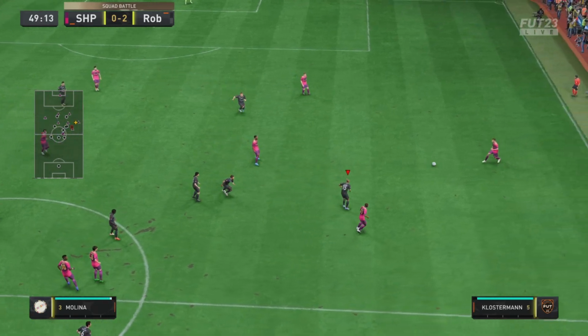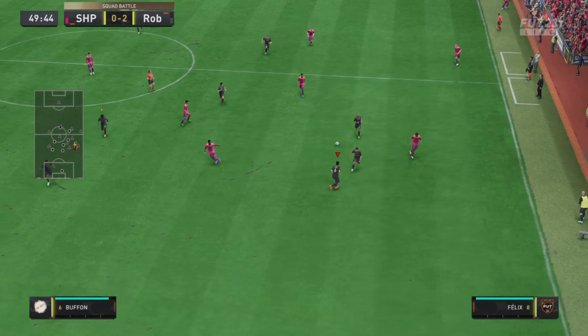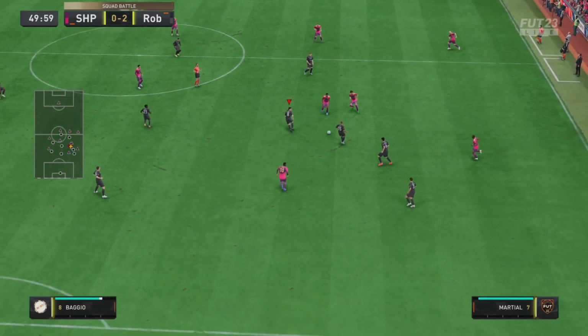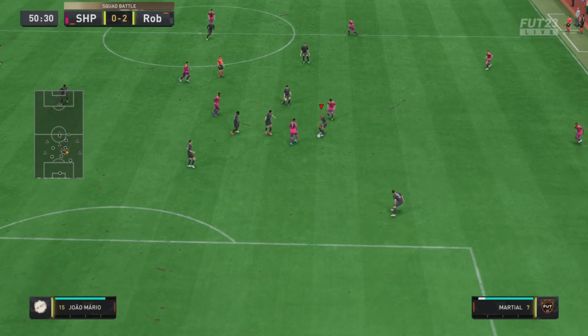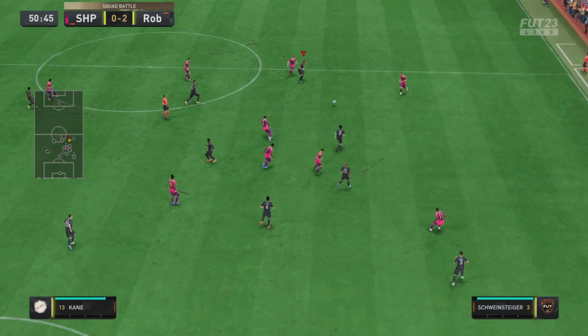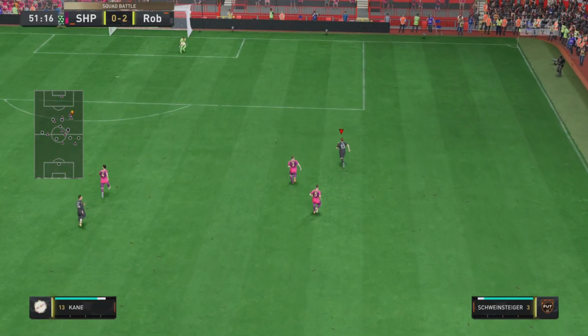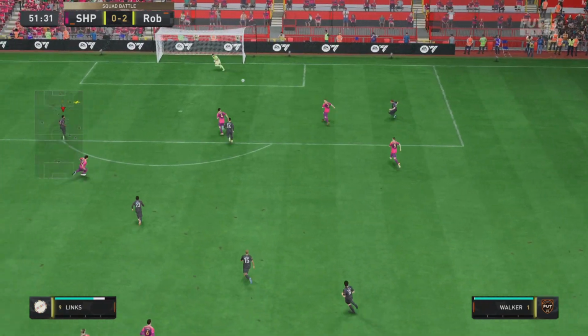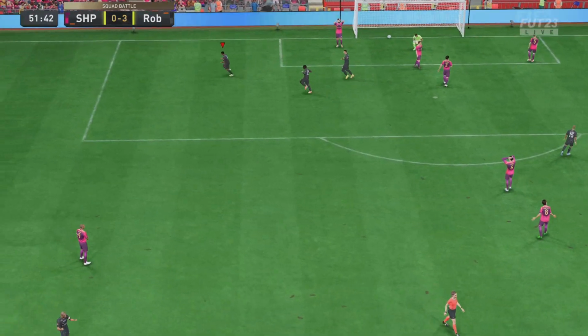Martial. It's with Lucas Klostermann. Can they do something positive on the counter-attack? Well, that break looked so promising, but nothing coming from it. Kane. And crossed in there. And there it is! Three goals in front now.